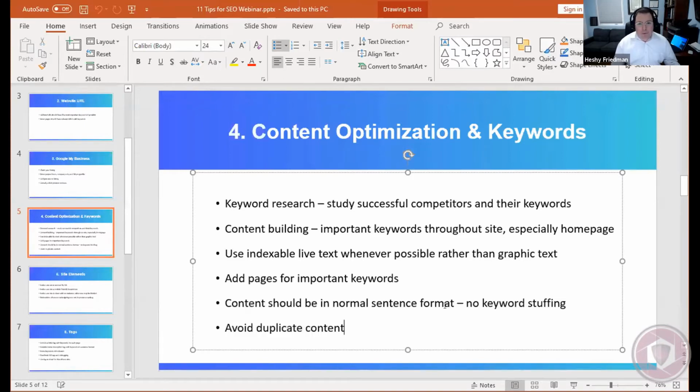Very important: Google is not looking for keyword stuffing. Keyword stuffing means you just dump a bunch of keywords on a page. Google wants it in a readable sentence format that makes sense and is legible, and they have tools to figure out if that makes sense or not. So just make sure the words are properly written in sentence format or in bullet form. That's called keyword stuffing, and that will actually hurt you, because Google knows you're just there trying to snag the system.